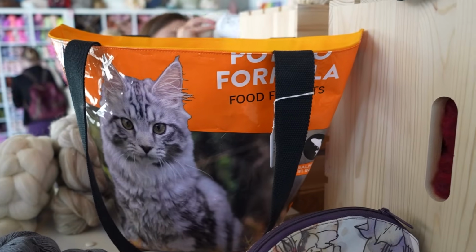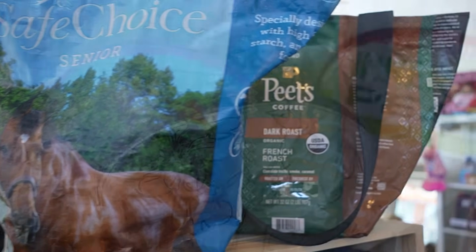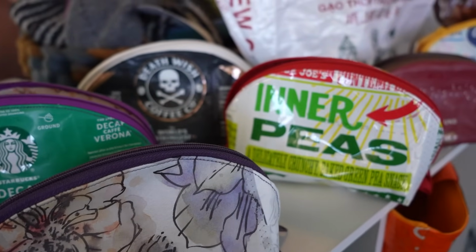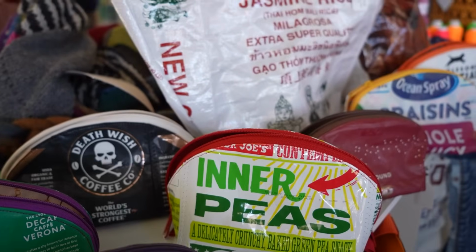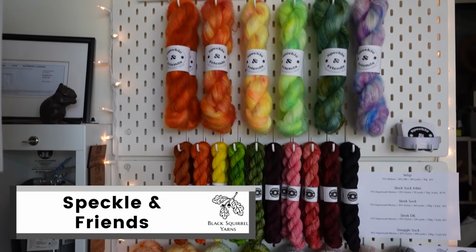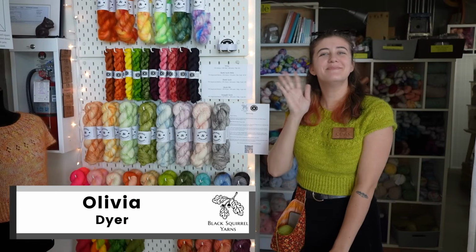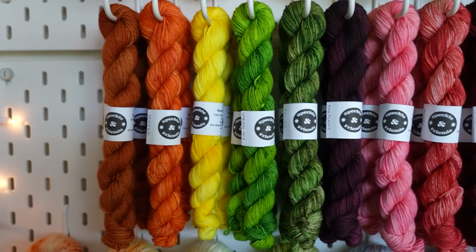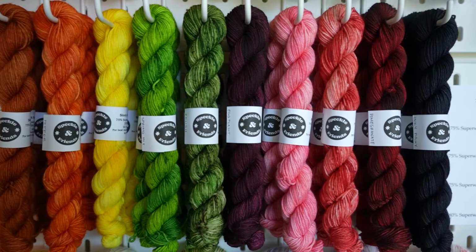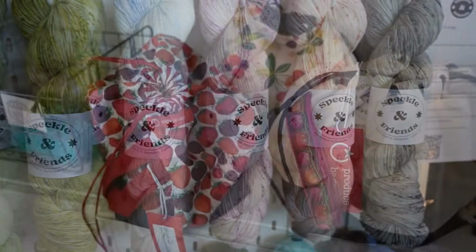You're gonna see so many local things in the store. Actually, Maya kept telling us how important it is for them to have friends of the shop contribute to the shop. So you're gonna see yarn dyed by Olivia, which is the Speckle and Friends yarn. I had to get some myself. You're gonna see baked goods. You're gonna see project bags that Sally makes that are so adorable. There's too many things to say, so take a look, you're gonna love it.